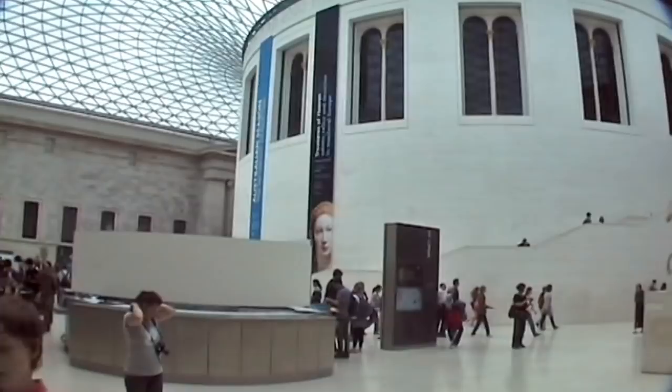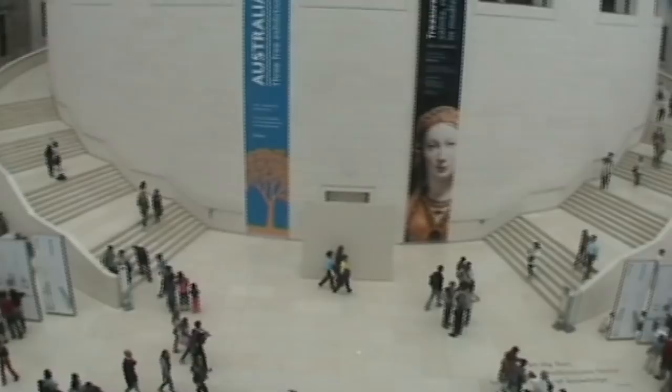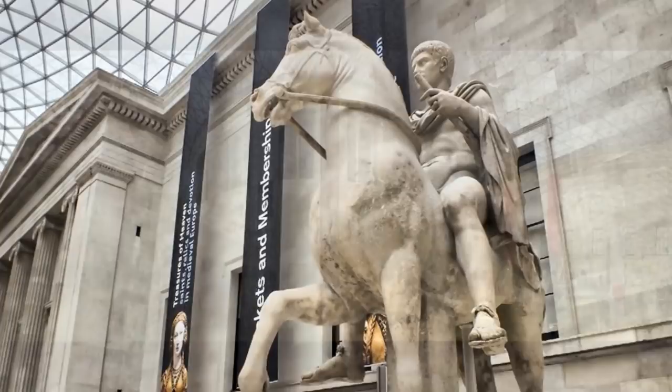The Queen Elizabeth II Great Court was designed by Sir Norman Foster as the museum's Millennium Project. The facades of Smirke's original 19th century stone buildings were restored at this time. The whole of this 2-acre space was formerly occupied by the British Library.